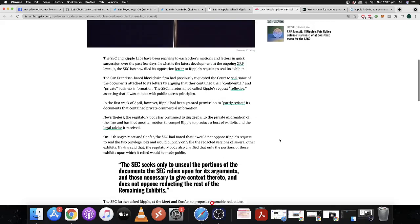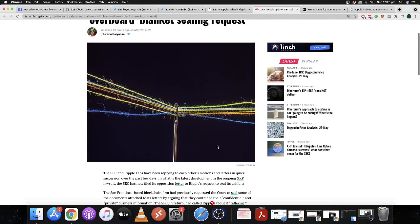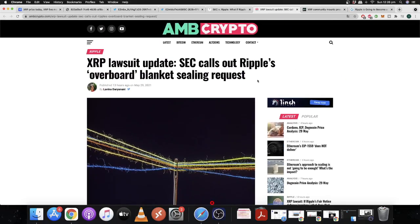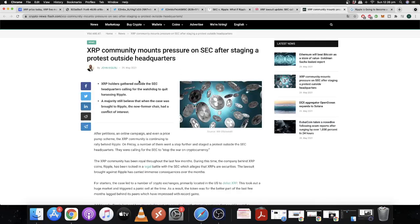So Ripple obviously doesn't want the public to see absolutely everything that is happening in the case. They think it will negatively impact their business and the XRP price. Do you agree or disagree? I sort of see where the SEC is coming from, but I understand Ripple's strategy here.